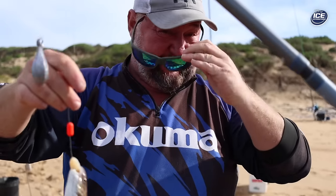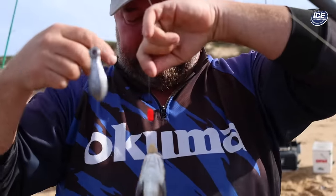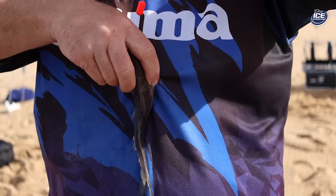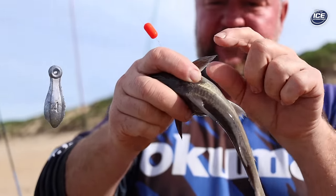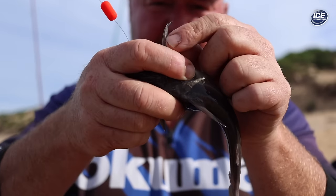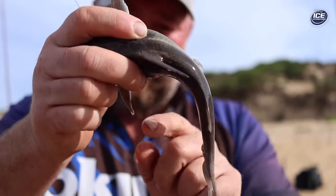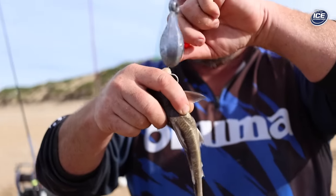Alright, I saw the other day on the beach that some of the guys didn't know about the barbel that can actually sting you. Okay, so this is a black barbel. You have a very, very sharp tip over there that you can see, that one as well, and on the back fin. So just be careful.